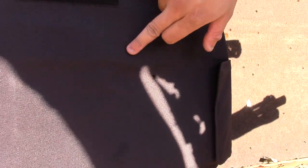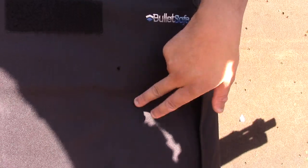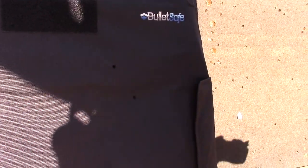Okay, what do we got? All right, so this is the hollow point round here, and this is the full metal jacket right there. 9mm, right? So this is quite some interesting results here. Okay, let's peel that back.